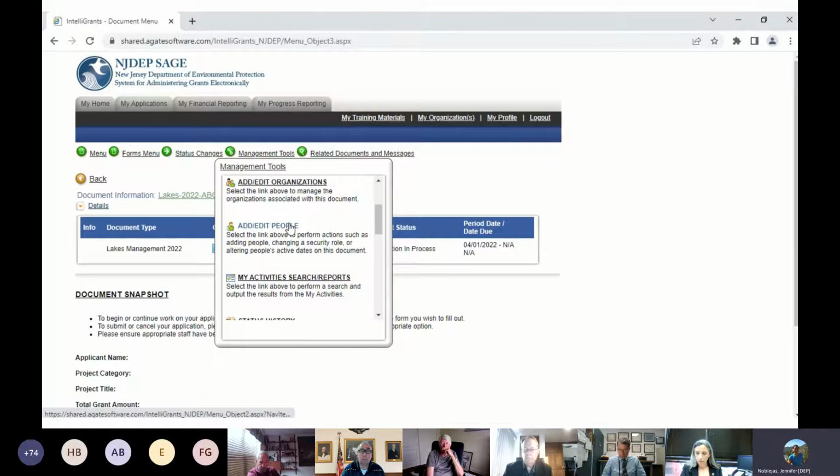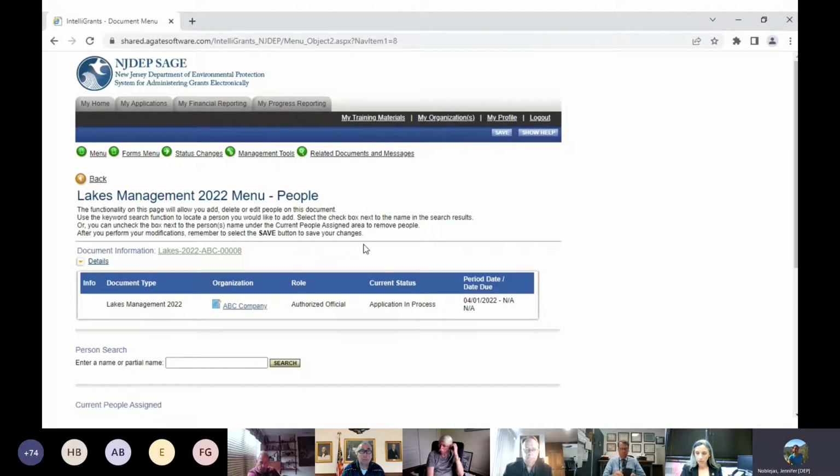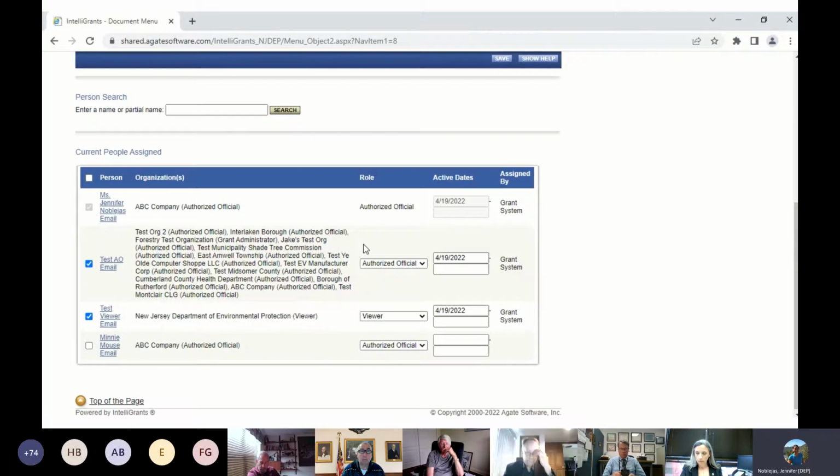And if you click on that hyperlink, it takes you to the page that lists all the members of your organization. If there is no check mark next to a person's name, this means that the person is not associated with this document, so they will not be able to see the documents or receive any notifications. So please double check that you have the appropriate people you want assigned to the documents by check marking their name and then hitting the save button.